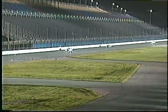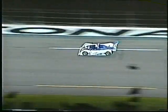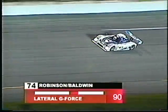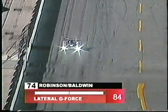As we are back to green flag racing now, the leader is Andy Wallace in the Riley and Scott Ford, being chased now by the number 27 Ferrari Judd combination in the hands of Didier Tays, then Ralph Kelleners, who has now relieved Mimo Schiatarella in the Ferrari. Here's a look at the G-forces and speeds. George Robinson currently shown in 4th place behind the Ferrari.